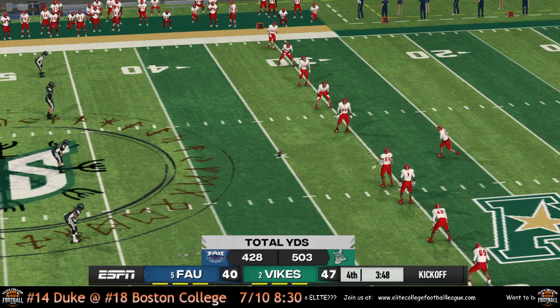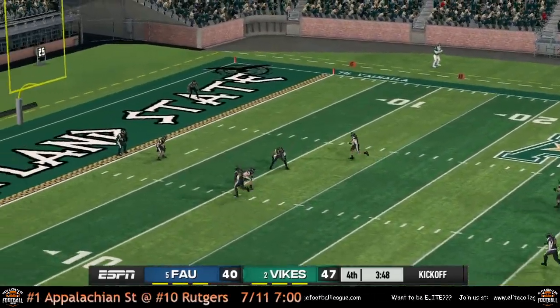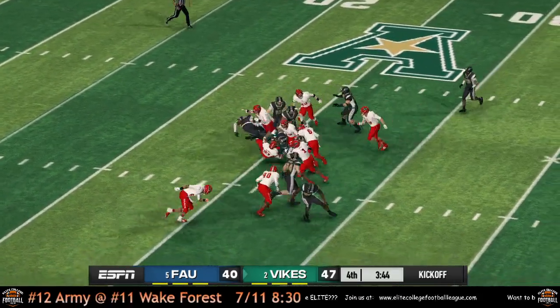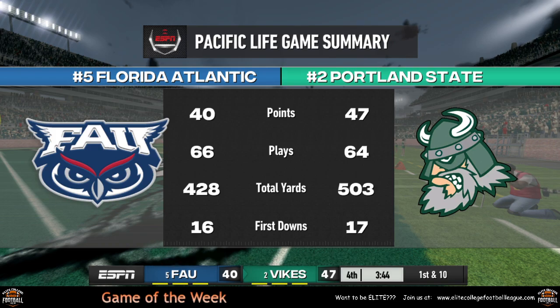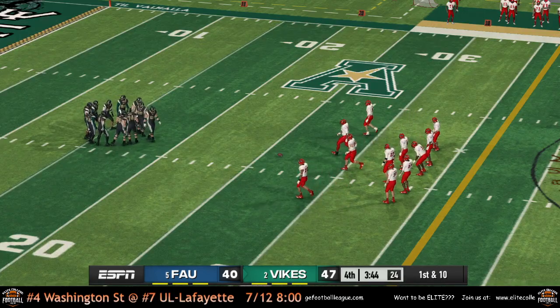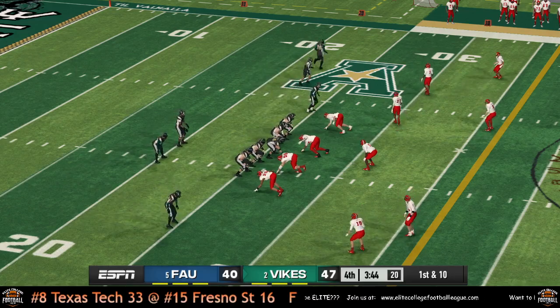Florida Atlantic ready to kick this one off. Nice kick, plenty of distance. He's to the 20. They'll bring him down at the 26-yard line. Well, somewhere Andre Ware's doing a game today, and he'd be smiling if he was doing this one. We've got nothing but offense going on in this football game. Things aren't tied, but they might as well be.